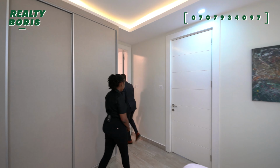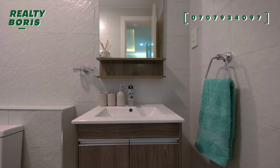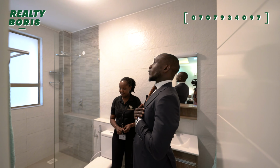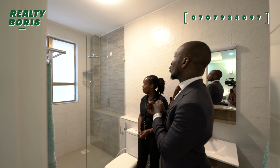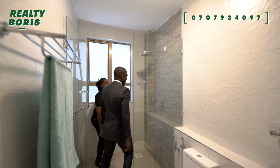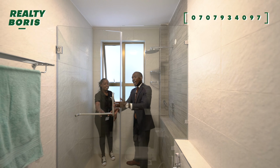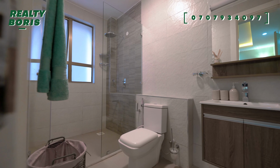Here is our first washroom. I always talk about space, but today I'm very honest: this one is very spacious. I love seeing that tile on the wall. It looks like a cloth. It's a feature wall. Let's go in. Oh, it's actually very spacious. The two of us can fit here comfortably, and we still have more space around us. This one makes sense to buy at 18 million.